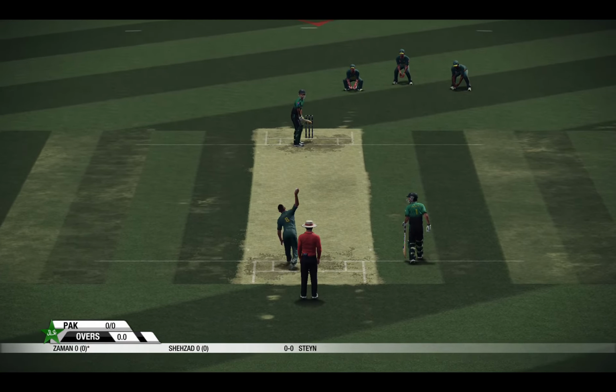And straight away, he's off the mark. Nicely placed, making the fielders work overtime.